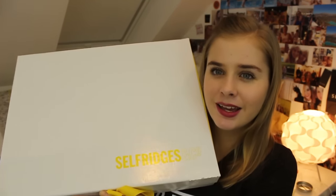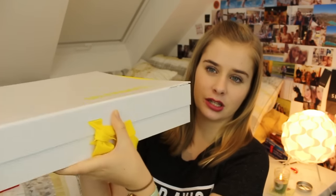I'm so excited. So I forgot I had one more thing I wanted to talk about, and it's in this big box here, and it's from Selfridges, and I've just messed up the light because this is white. But it's Selfridges gift wrap. It's just gorgeous, although mine's damaged. But basically this was my anniversary present from Matt.